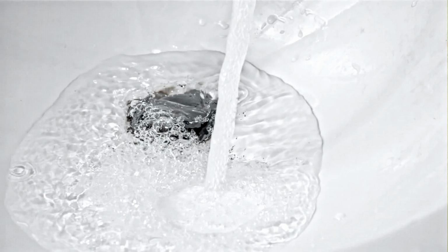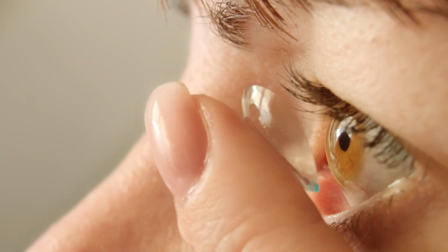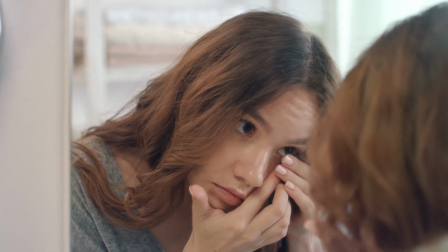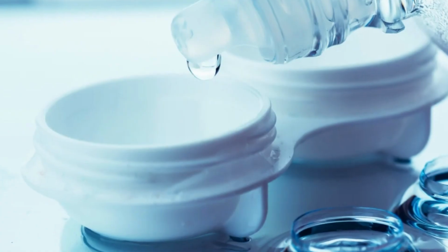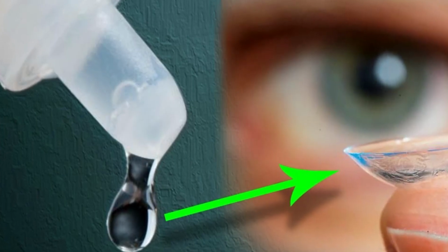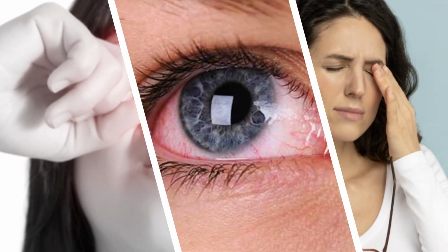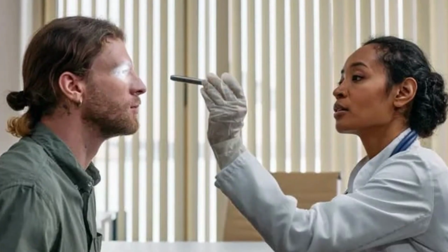Your tap water can have a parasite called acanthamoeba that can locally invade your eye. Make sure you don't sleep in them or swim in them, and please don't share them. Please clean them with legit store-bought contact lens solutions and not with your spit or some homemade solutions. Your saliva is filthy even after you brush your teeth. If you feel eye pain, if you have redness, if you feel sand in your eye, that's not okay. You need to stop using those contacts and go see an ophthalmologist right away.